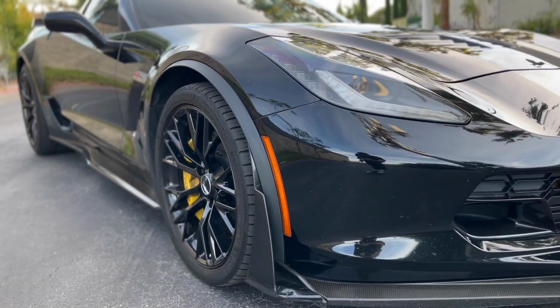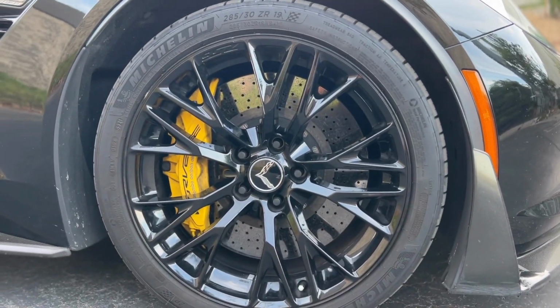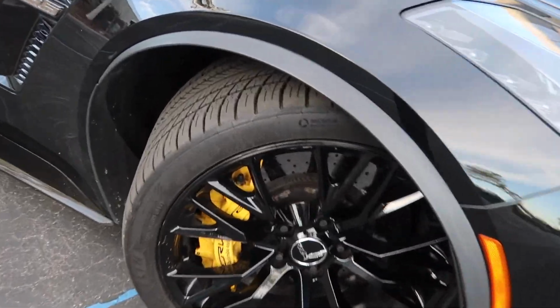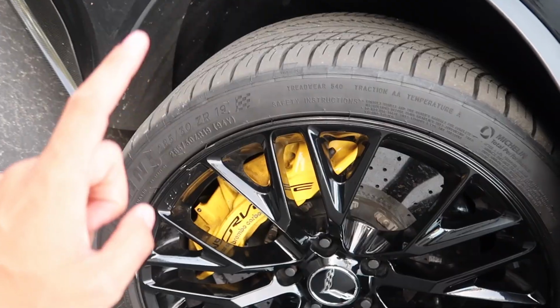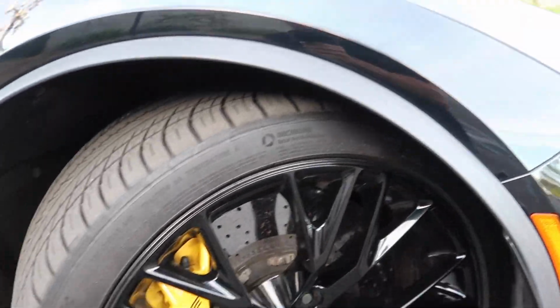Stock wheels that these come with the Z06. I love these types of wheels a lot. They look really good. What do you guys think? Comment down below. Should I swap out the wheels or should I keep these? Honestly, I really like these a lot. The tires we have are Michelin 285/30 by 19s. They are the Pilot Sport All Seasons. They're not the Pilot Sport 4S's or the Cup 2s. I might have to upgrade them, but for daily driving and to get started, these tires are pretty nice.